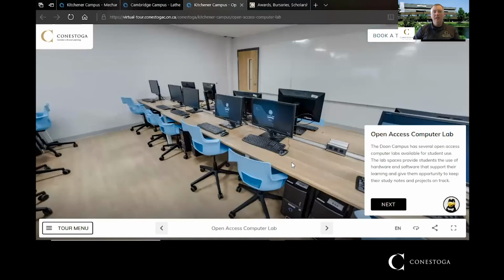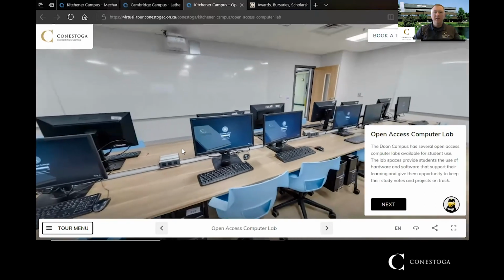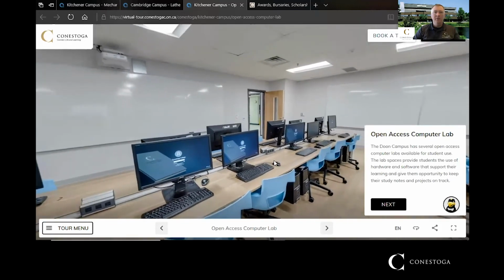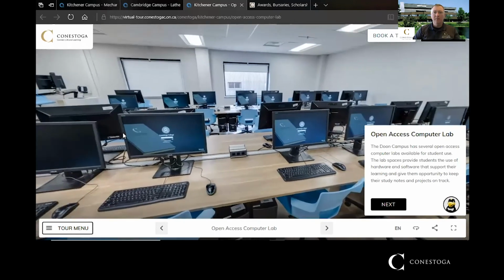And then one other thing I'd like to show you is the open access lab. So these labs are around the college. There's a few of them on the Doon campus, and you can come in here anytime you want, and you can do some of your schoolwork. So if you've got a couple hours between class, or maybe an hour at the end of the day before your bus comes, you can come in here and work on your assignments.